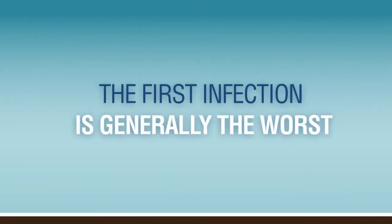First infection is generally the worst. Each successive outbreak, your immune system becomes more efficient at taking care of the problem. And so eventually, in most people, herpes infections just sort of wane and eventually disappear. A few people are unlucky. They'll have outbreaks throughout their life. The recurrence rate can be anywhere from a few every month or two, to never, to once or twice a year.